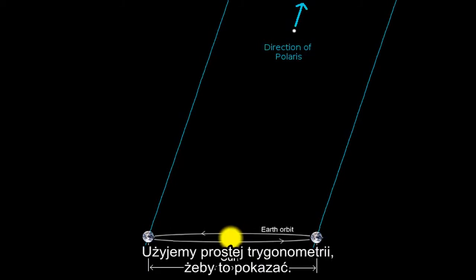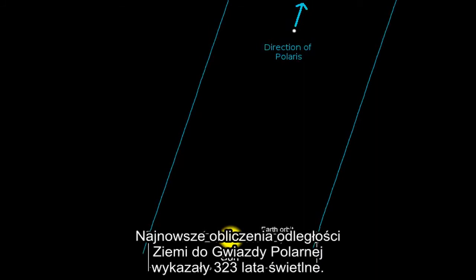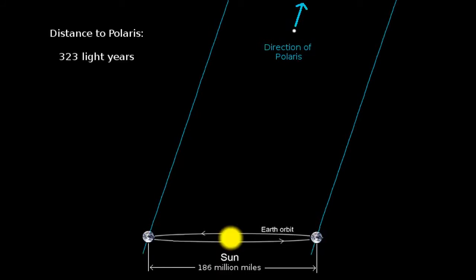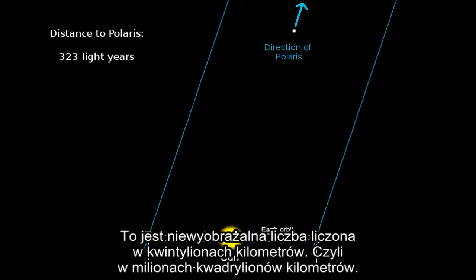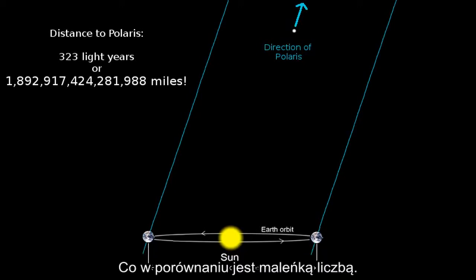We're going to need some simple trigonometry to demonstrate this, but I'll use an online triangle calculator to make it easy. The latest estimate for the distance to Polaris is 323 light-years. This is an unimaginable 1.8 quadrillion miles, or 1.8 thousand billion miles. Our trip around the sun is only about 186 million miles, which is a tiny fraction in comparison.